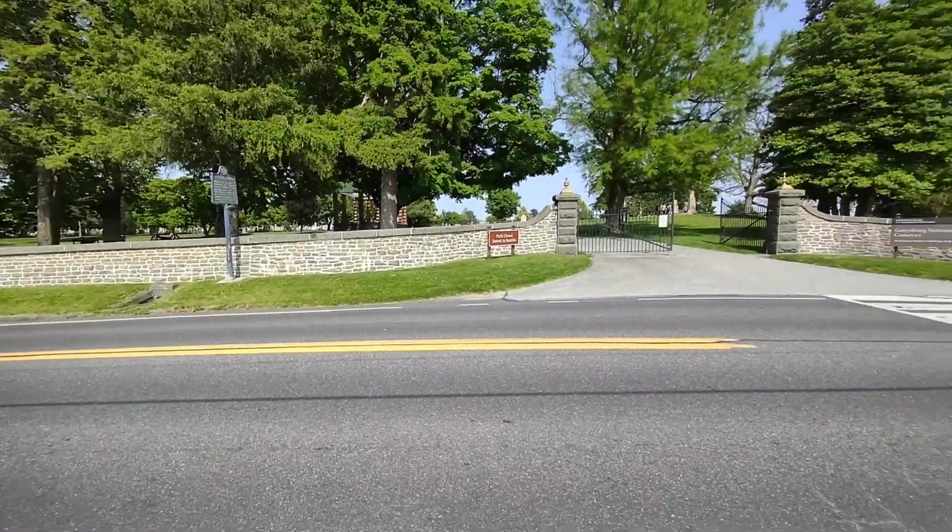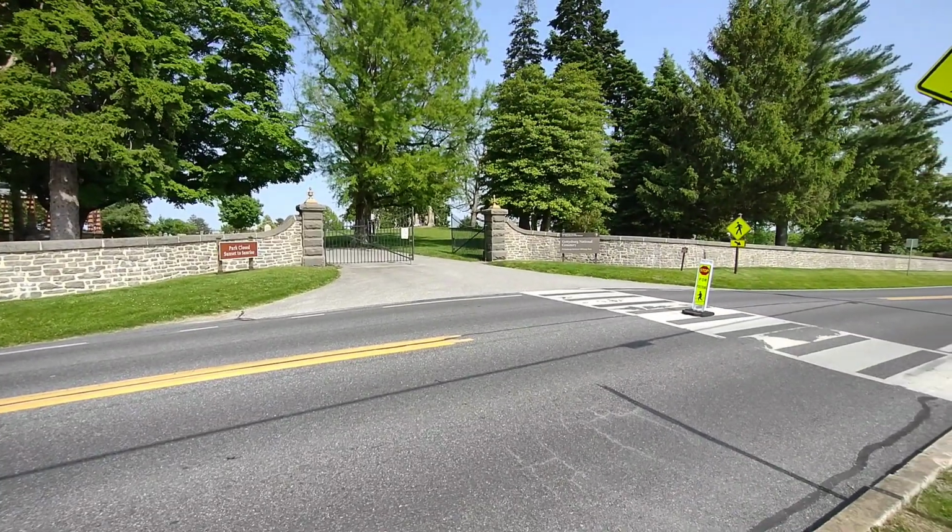So my first stop here today in the town of Gettysburg is going to be here at the National Cemetery. I'm not going to be talking while I'm filming in the cemetery. You'll see a sign that says to be quiet out of respect as you walk through the cemetery, so I won't be talking, but I'll put up little blurbs of information as I walk through. In the cemetery is the area where Lincoln gave the Gettysburg Address, so I'll be showing you that.